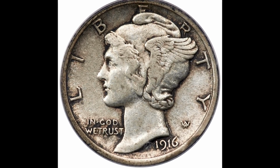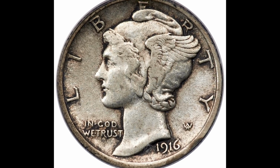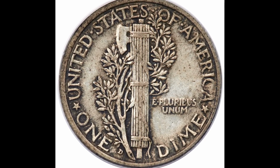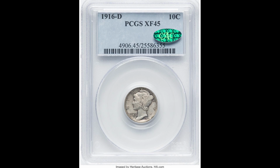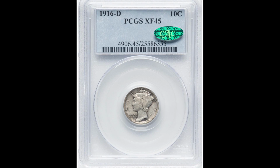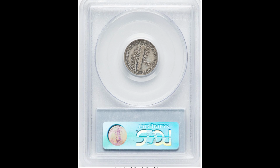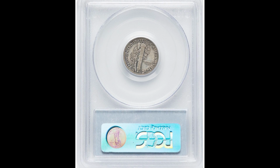This is pretty cool. This coin is a Mercury dime. Before the Roosevelt dime, this is what the coins looked like. This is a 1916D 10-cent Mercury dime graded by PCGS at an XF45. That is extremely fine. That is not in the best condition whatsoever. If you have a 1916D coin like this, you could be in for a treat, guys, because $9 grand is what this one sold for.